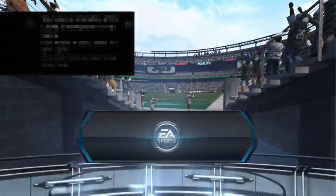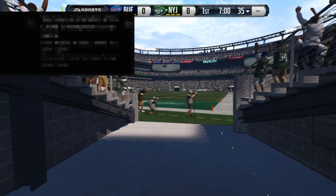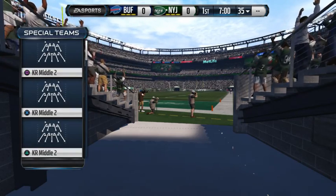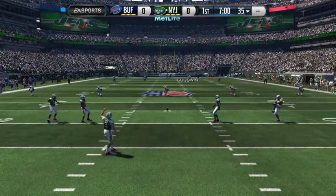It's the NFL on EA Sports. Two AFC East teams about to collide as we join you from MetLife Stadium. One team's on a roll here, a three-game winning streak, and things are starting to click, Phil.